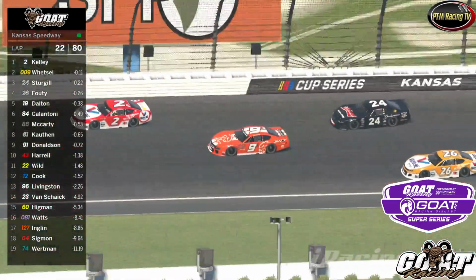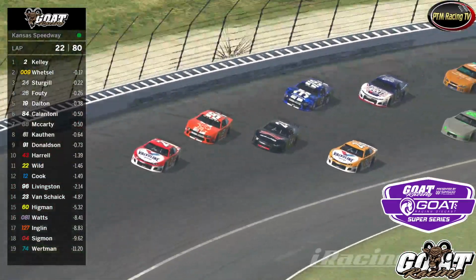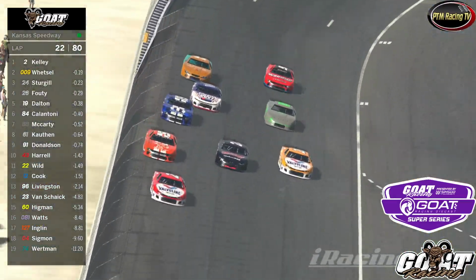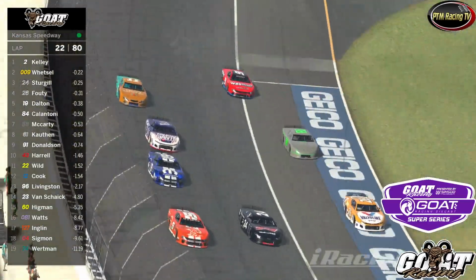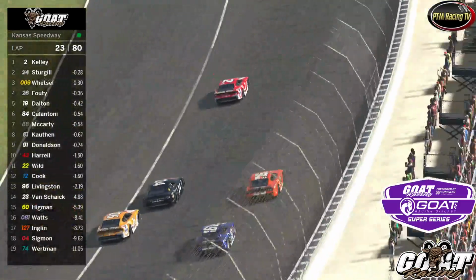Looking down low yet again, Bobby Wetzel hasn't been to victory lane in quite some time. Looking to try to change that, as again the cars are driving up so fast and so hard, they're having to either make a choice, go to the high side, or back off the throttle a little bit and use the bottom lane for leverage and shorten the track up.